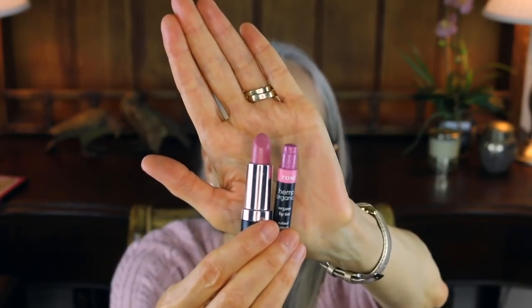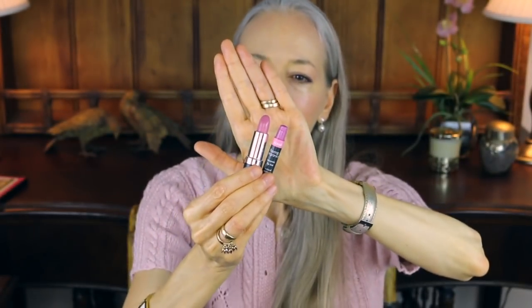My last items are lipsticks. I'm wearing both of my lips. I have shown you this one before, the lipstick, but I don't think I have talked about the lip tint. I can't remember. It's been so long. I absolutely love this line of lipsticks by Hemp Organics. The reason I love Hemp Organics lip colors is because the base is organic, to which they add color pigments.